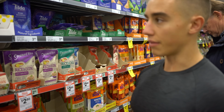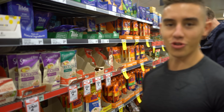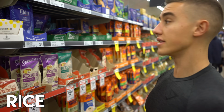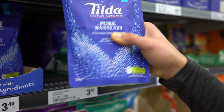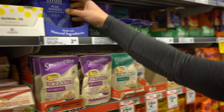Usually I'll cook my rice in a rice cooker. It's a lot cheaper that way, but I know a lot of you guys like to use these, so they're pretty easy. We'll use a couple of these. Tilda, that actually tastes great. Have you had that? No, what is it? It's just basmati, but it just tastes so good. So pre-workout, post-workout.